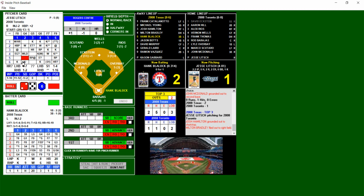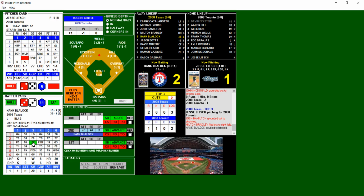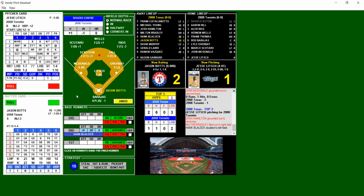2-5, column 2, row 5, blank. Column 3, row 3, 3-3. That's going to be a double to Statero. Smacks out was a double out there in the left field, and the Rangers have a runner on second. Jason Botts 0 for 1, struck out his last time up.